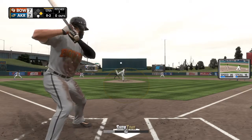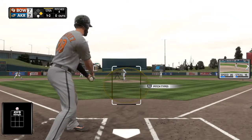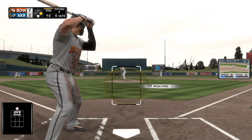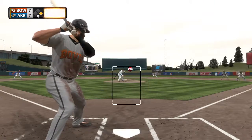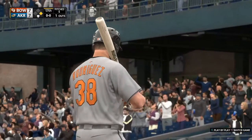Now the 0-2 pitch. And a fastball just a bit up. High fastball right there with a two-strike count. You know what that might be doing? Setting up the next pitch, could be that hard slider down and away. Something breaking down and away off the plate. And he takes strike three called.